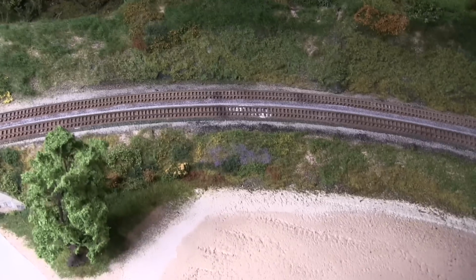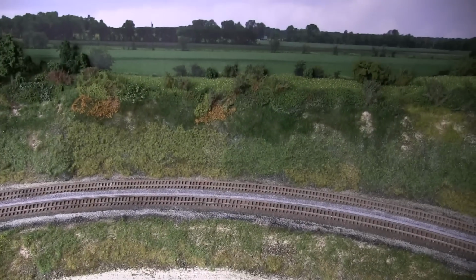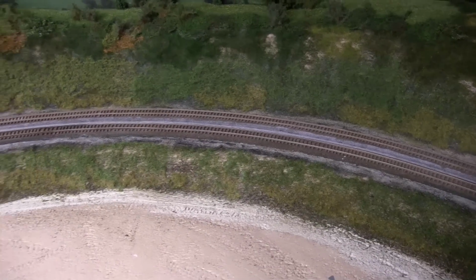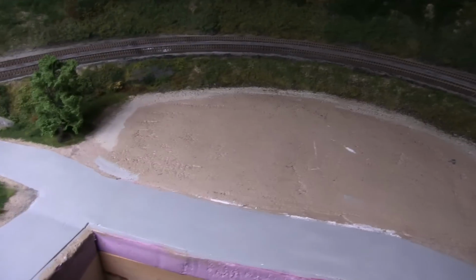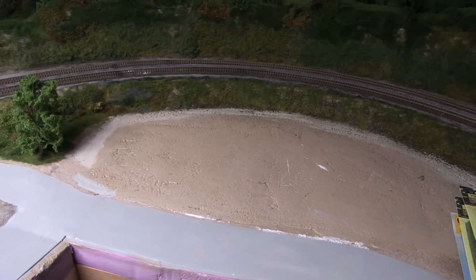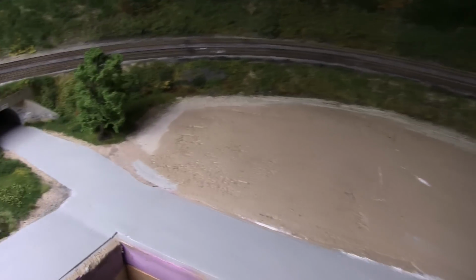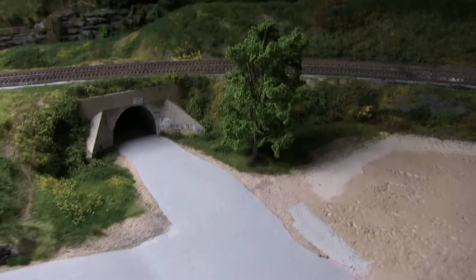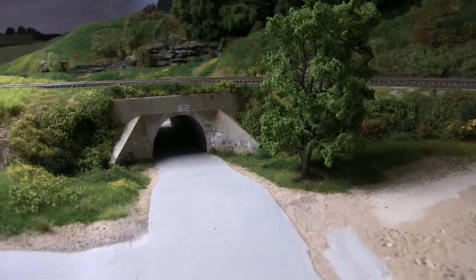Now I do need to do a lot more work around the embankment here and in the back. And it takes time just to go through and do all that. And I'd really like to get this field in before I throw this update up. So I might wait a little bit longer just to get some more done. Maybe even get the road painted up if I can. So that's how we're looking there.